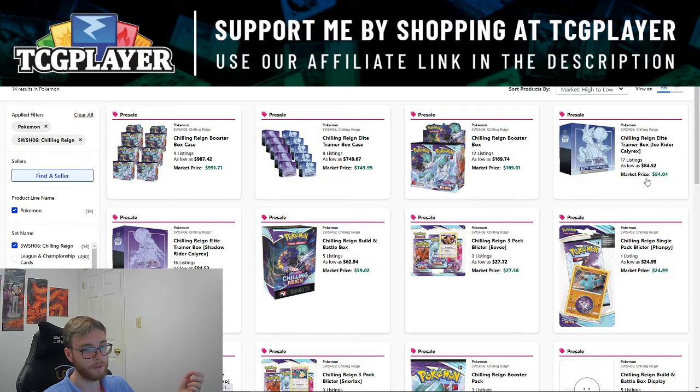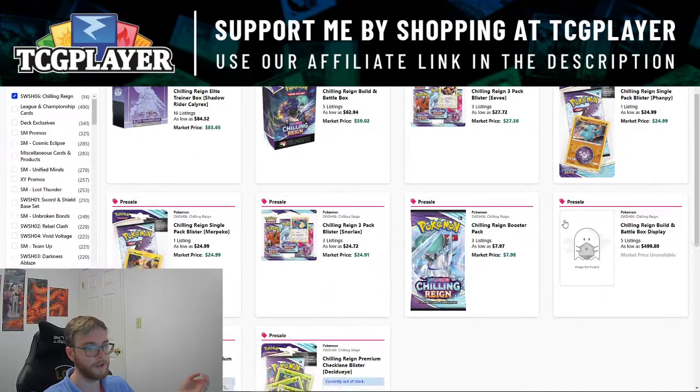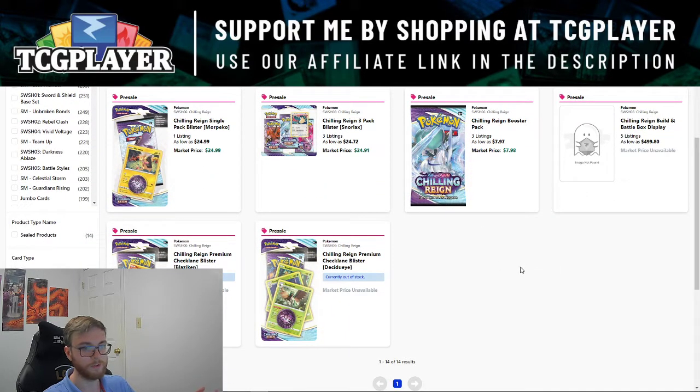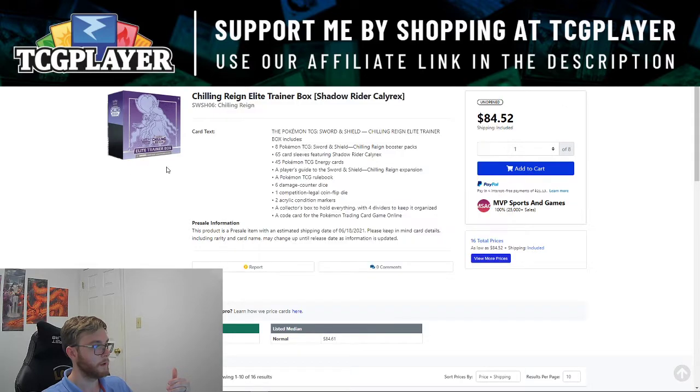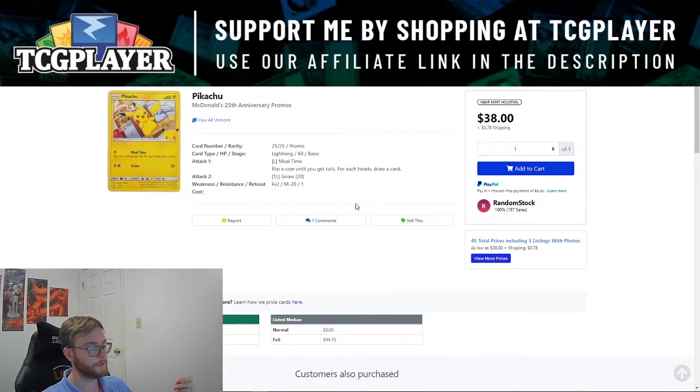I mean, the Elite Trainer box is over here at $85. Again, there are no singles spoiled, so I would definitely hold my money. I think there are too few sellers right now, so everyone's just placing it really high and seeing who bites. So don't be one of those. If you don't buy it, they will bring it down. I've already pulled up the Elite Trainer box. Sorry about that.